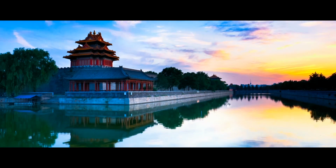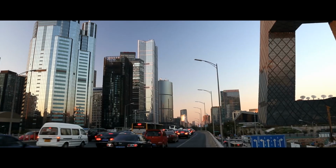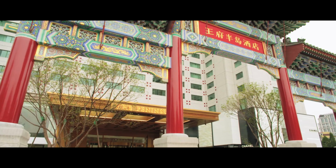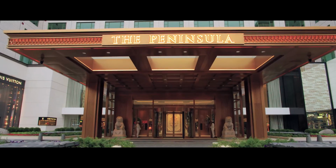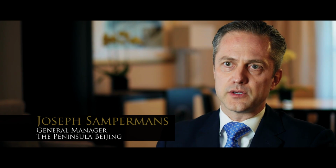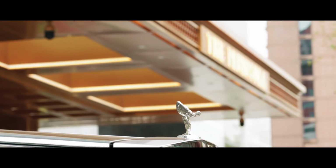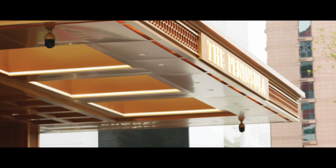We have played and continue to play an important role in the hospitality industry in China. And it's clearly the right time to reposition the Peninsula Beijing as the number one address in Beijing. When this hotel opened in the late 80s, it was the first international luxury hotel. But if we look back a bit further, in 1922, we're HSH and the Grand Hotel de Wagons-Lits. So I think that is what sets us apart, is our history and our heritage.